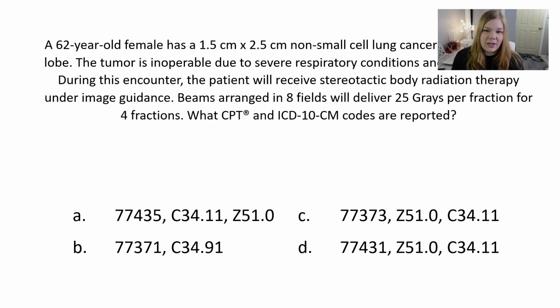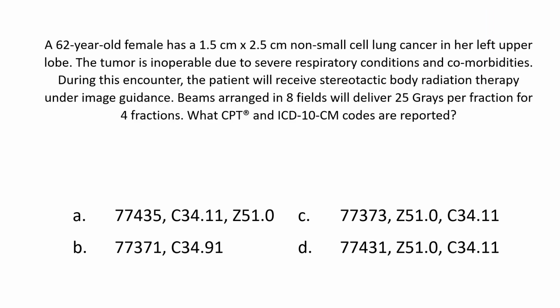Now on this question, they're testing us on our knowledge of the guidelines. A 62-year-old male has a 1.5 by 2.5 centimeter non-small cell lung cancer in the left upper lobe. The tumor is inoperable due to severe respiratory conditions and comorbidities. During this encounter, the patient will receive stereotactic body radiation therapy under image guidance. Beams arranged in 8 fields will deliver 25 grays per fraction for 4 fractions. What CPT and ICD-10-CM codes are reported?